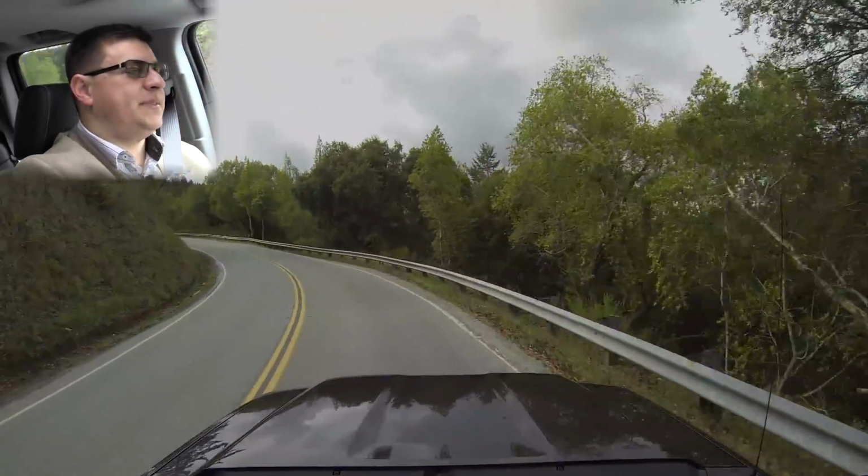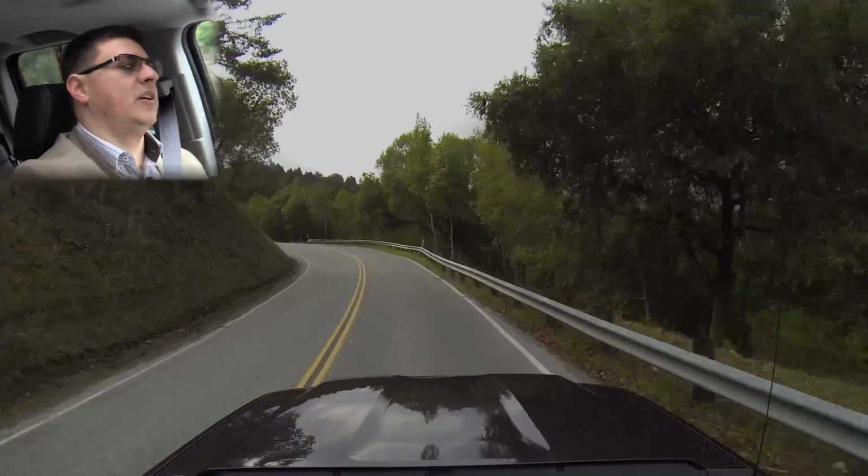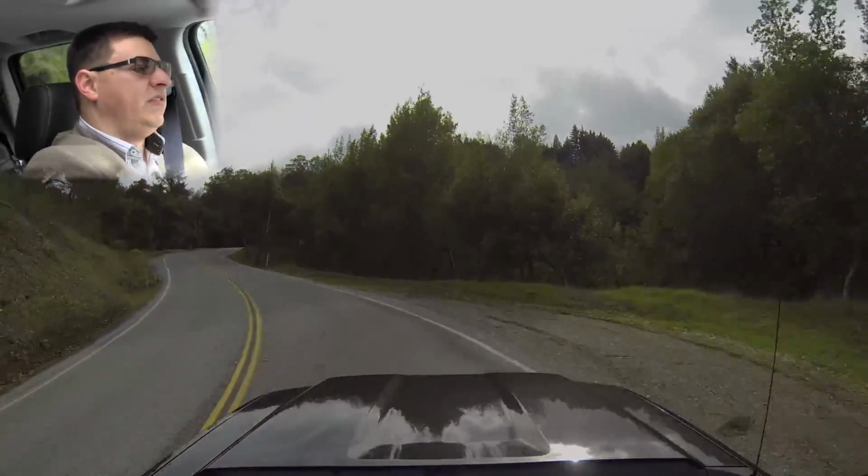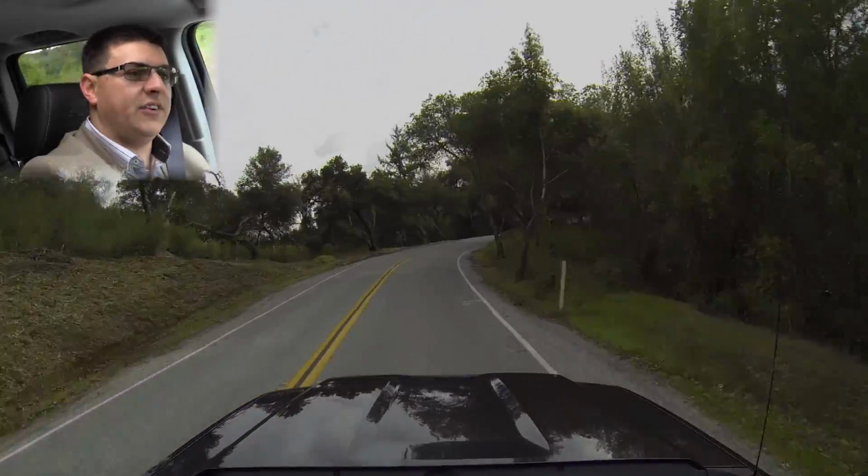Because we are in a GMC Denali, which is the luxury pickup truck from General Motors, let's talk about a few things that are specific to this Denali. First off, we have a very nice soft leather heated steering wheel.